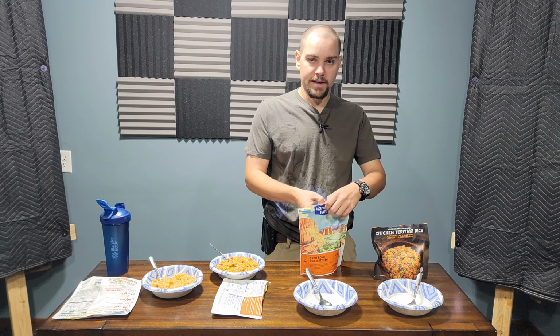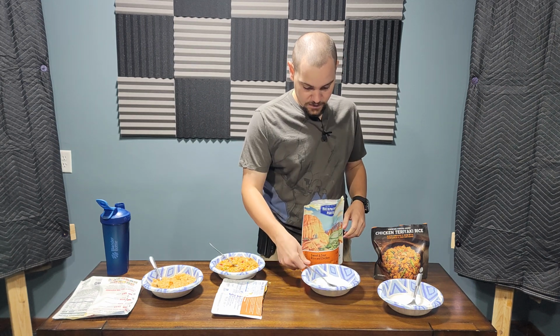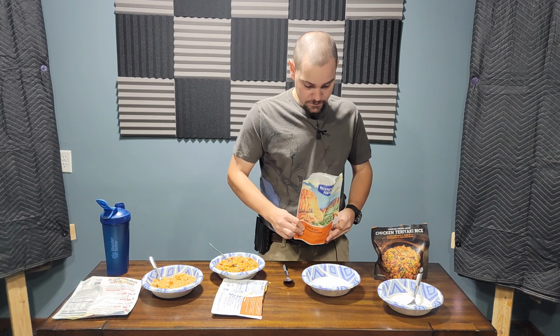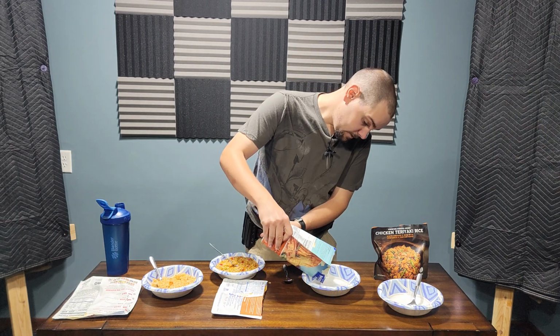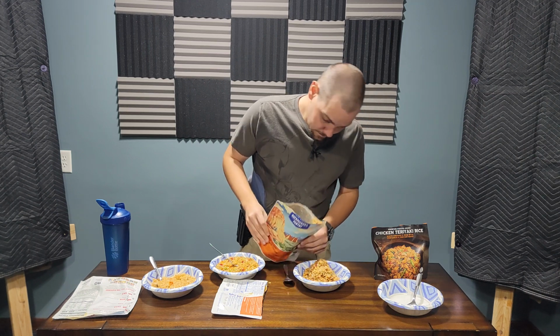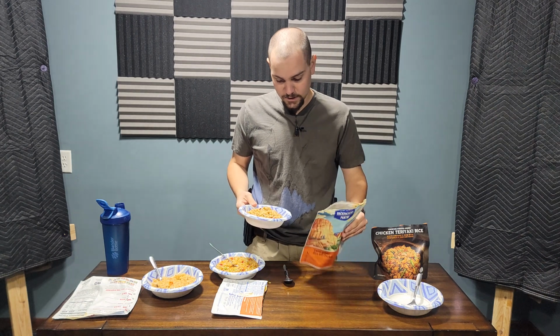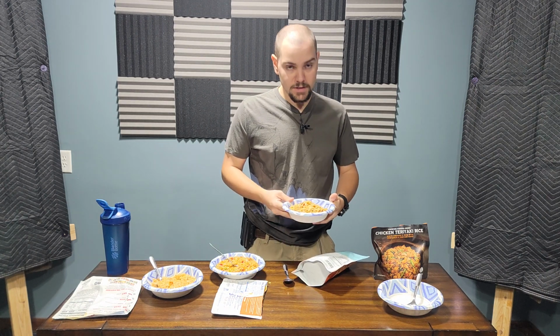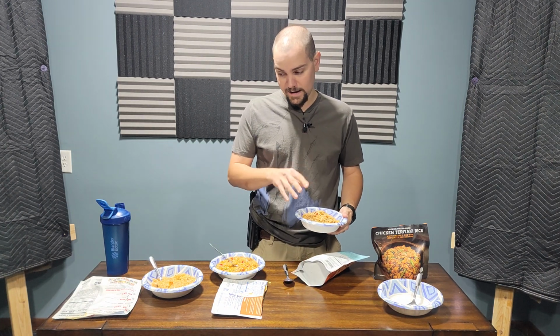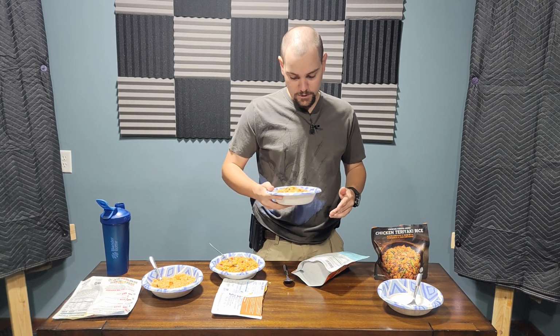The next one we have here is the Backpackers Pantry. This is our longest cook time, so I'm really curious to see if that long cook time is worth it. And the Backpackers Pantry here is a sweet and sour chicken. They did not have a comparable chicken teriyaki version I could find, so that's what we went with here.